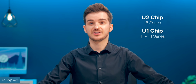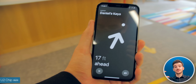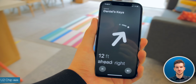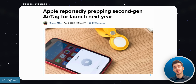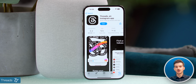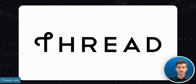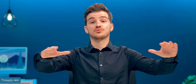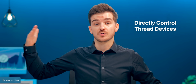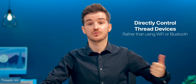There's also a new U2 chip upgraded from the U1 that the iPhone 11 introduced. And really, the main advantage here is that you'll be able to precisely locate your Apple Watch Series 9 that also has the U2 chip, and likely the upcoming second-gen Apple AirTags with 3 times the range as before. There's also support for Thread, and no, I don't mean Instagram's Threads, but rather the Thread wireless protocol. What this means is that you'll be able to directly control any other Thread-supported smart home devices, rather than having to be connected to them via Bluetooth or Wi-Fi.